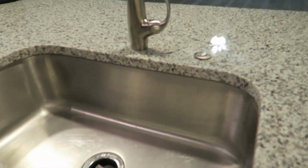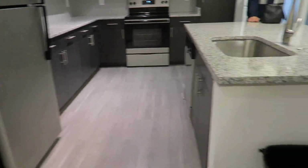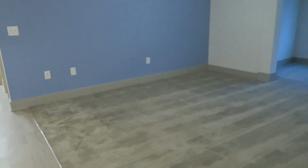Really, really nice deep sinks. Dishwasher. Okay, that's the valet trash, so we'll have two trash cans-ish. That's the sunroom right there, which is nice and spacious. It's a nice size.